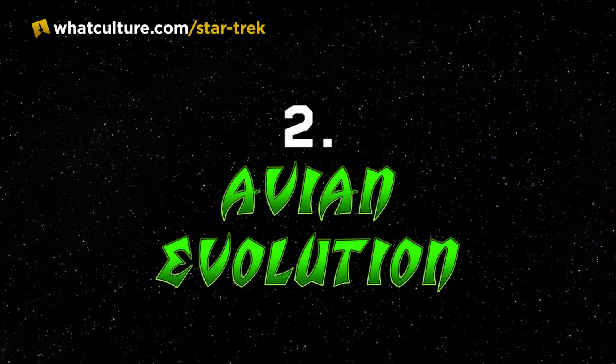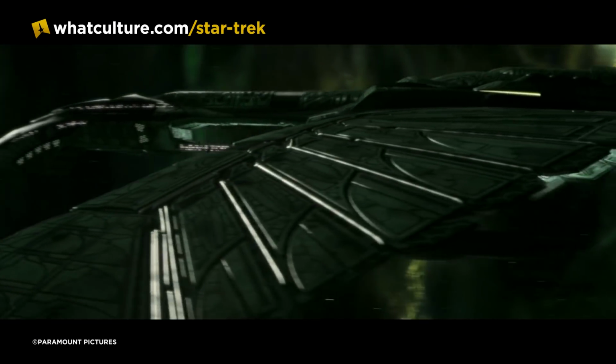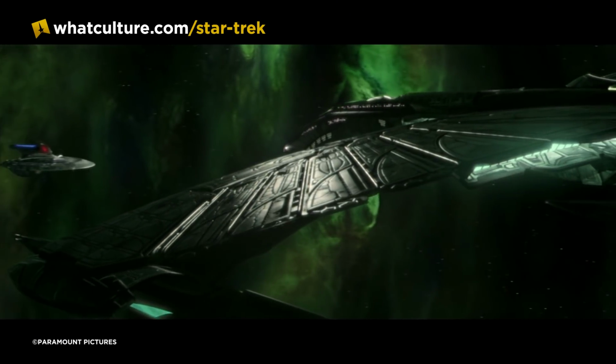Number 2, Avian Evolution. Now, when they needed a Romulan ship for Star Trek Nemesis, they decided the D'deridex-class Warbird, see I can't say it, that was just me doing a bit the whole video, wasn't needed. They were going to design something new and movie scale instead. The Valdor-class Warbird, including the Valdor and its friend, were completely designed from scratch.